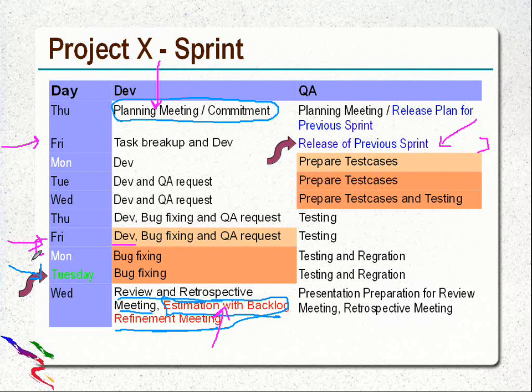So I am not saying that this will match your Scrum. Every Scrum in every project has to be different, because the environment is different. So this is a case study that I am taking to explain the calibration of Scrum. So I think this is understandable by everyone in the room.